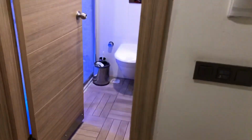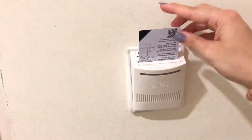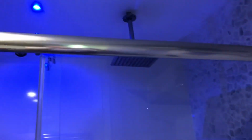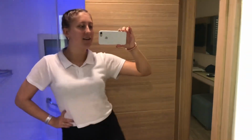We have arrived. Get in. So the door's here. Door! To put your key fob in here so the lights work. Like that. Cute little bathroom. Toilet. Shower. I don't know why it's blue, it's just blue. So massive, massive, massive shower. And then sink. Obviously, nice big mirror. I'll be taking lots of pictures in this one.